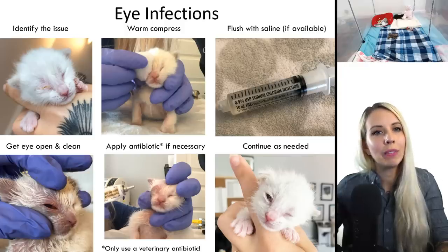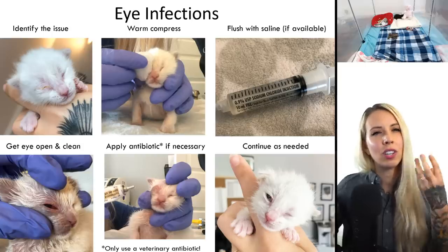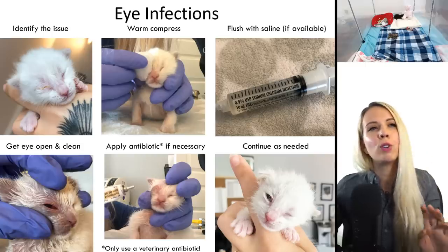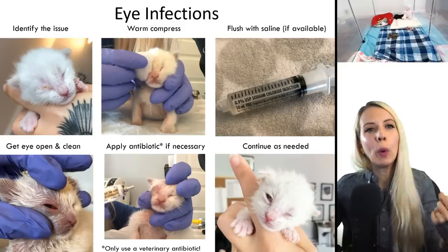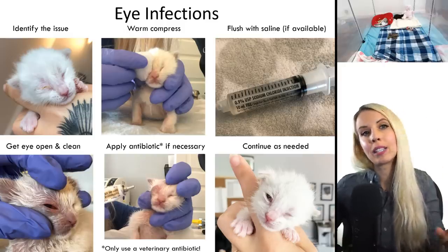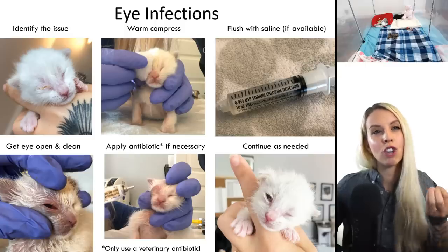Please only flush if you have saline. You're not going to put water in your kitten's eye. If you have access to saline, which is that 0.9% sodium chloride, you can flush the eye with saline just to get all the nasty stuff out of there. If you don't have that, just do the warm compress. Get the eye open and clean. So that's, if your kitten had an open eye already, but it's crusted shut, get it open.